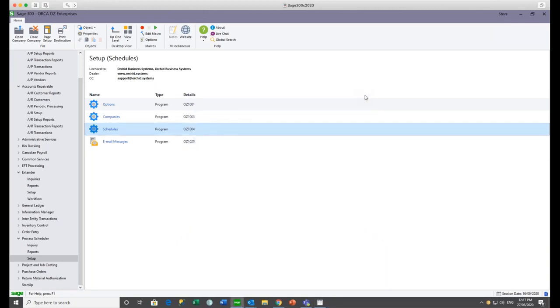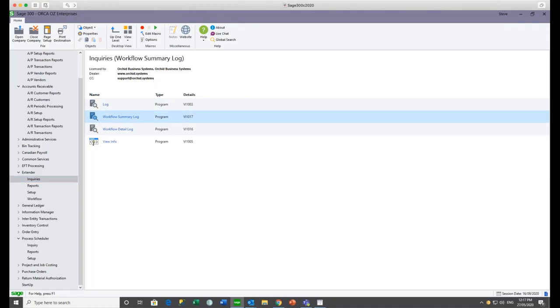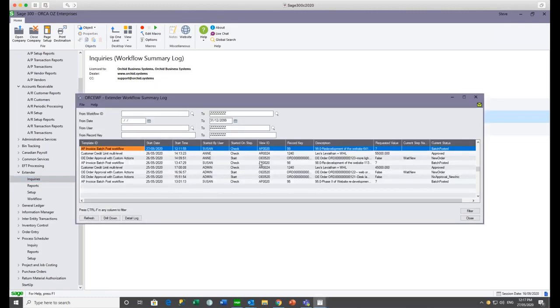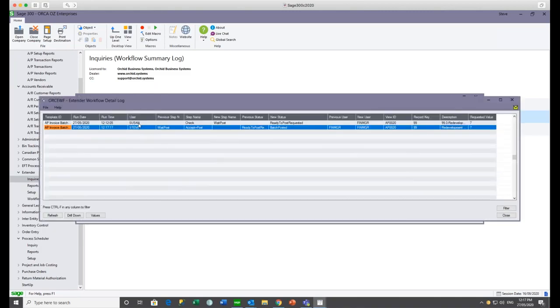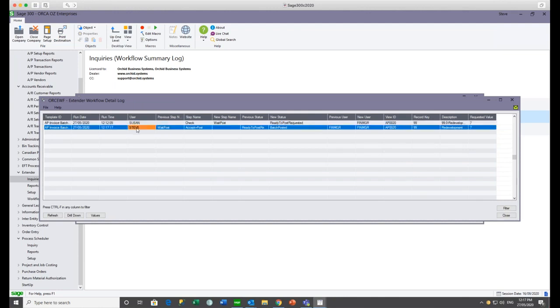And Sue would have got an email saying that her batch had been posted. And Steve would be able to go into the inquiries, or anyone could go into the inquiries and see this invoice batch number 99. If I look at the detail log, you can see it was submitted by Susan and then actually posted, accepted and posted by Steve.